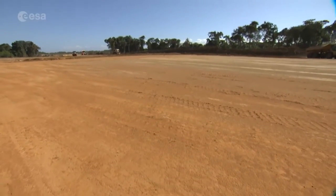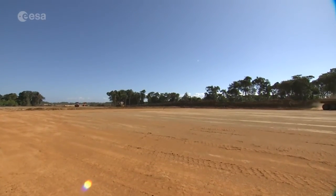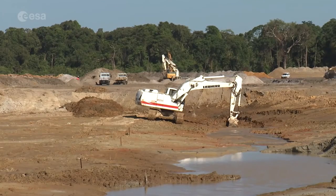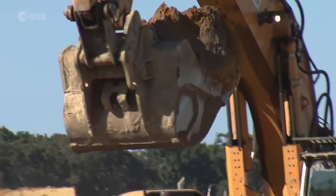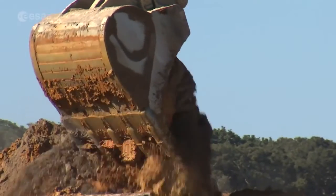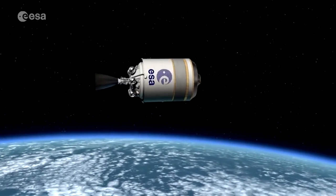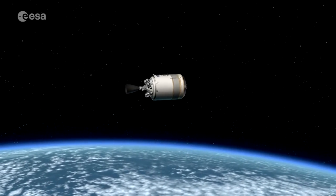This summer will be a busy time at ESA and in the industry, as the finalization of the first step of the program is well underway, with preliminary launcher designs and the procurement of the infrastructure. In September, ESA will report back to its member states for the final decision on continuing with Ariane 6.